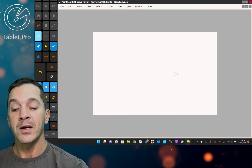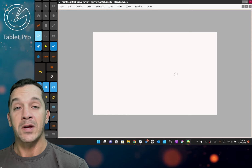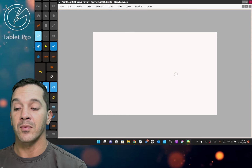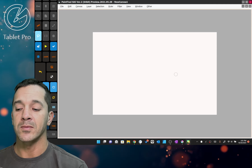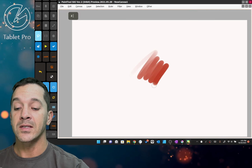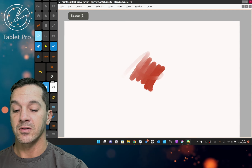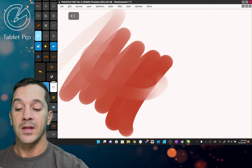Okay, so now if I try and pinch to zoom on the screen, it doesn't do anything because Paint Tool Sai does not support touch. It doesn't support touch for any type of navigation or input. I think you can select things on the screen, but that's about it. So if you're not using the artist pad, then this is not a good option for touch. But if you are, then it's fantastic.